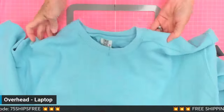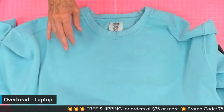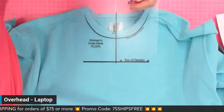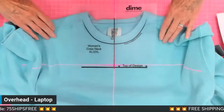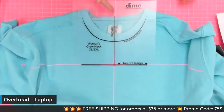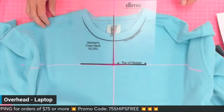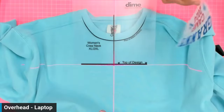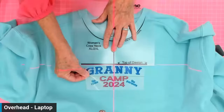And then we'll take our garment. I'm going to move this hoop out of the way for now. And again, place that template right on it. Now notice, this is a woman's extra large, so that's the template that I chose. And I'm going to line up the shirt with the beam on PAL. I have my vertical line aligned with the center mark. Not quite, but there we go. Now we are. And all I have to do now is get the design template. And this is Granny Camp 2024. And we'll just place that there.